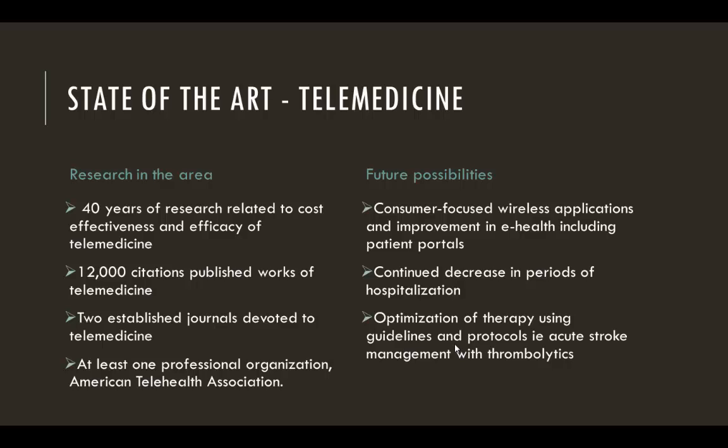Continued decrease in periods of hospitalization. It's been shown in the literature that if you're able to do the telemedicine or have some sort of contact with your patient, you're able to decrease the time the patient has to be hospitalized. Optimization of therapy using guidelines and protocols, for example, acute stroke management with thrombolytics, which is what our emergency department does now. It totally optimizes our therapy without having to send the patient to another facility and waste that time, while we're able to use the telemedicine physician online to do the acute stroke management with the thrombolytics.